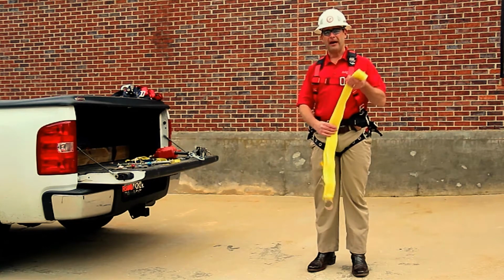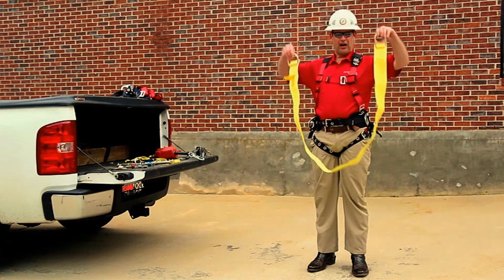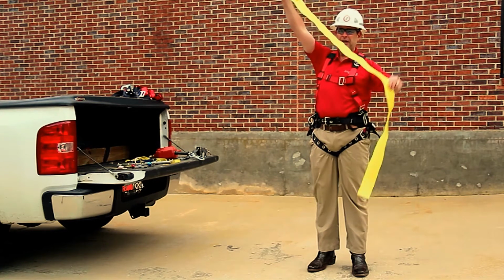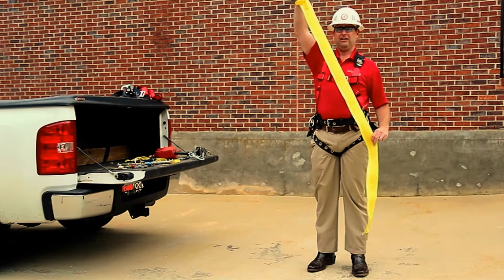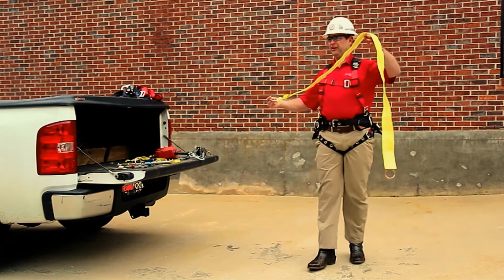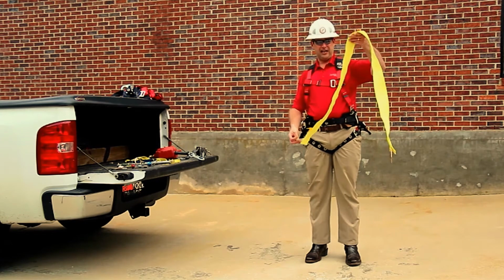One of the most common items you're going to see out in the field to connect to that structurally strong item is a cross arm strap, tie-off adapter. It doesn't matter, they all have different names. This is probably the most common anchor point used in the field today. All right. Now this anchor point is also the most incorrectly installed item in the field today.